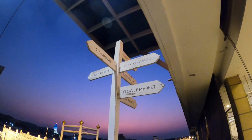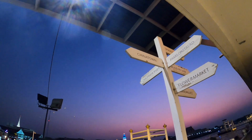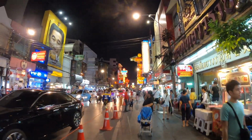The name of the river? Chao Phraya. The Chao Phraya River. Ah, Chinatown, see? Going there. Let's go. Let's go to Chinatown. Here we go. Chinatown.